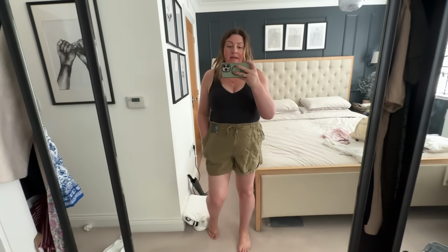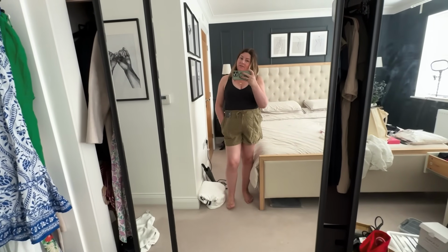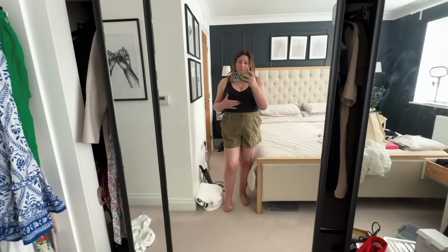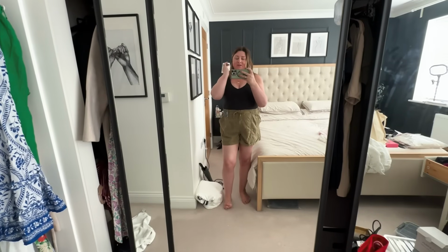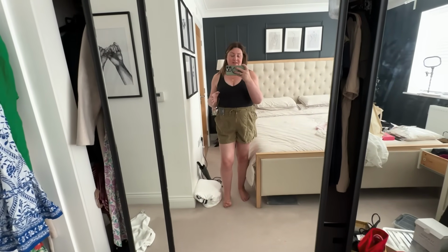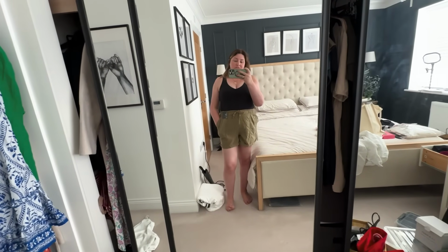That's still from holiday, it's left that mark. Hate mozzies. Yeah, for shorts, they aren't actually too bad. I quite like these. I personally wouldn't wear it with this kind of top. I can't be asked to try it on with a t-shirt, and I'm really running out of time. I've got to take my daughter to collect her glasses. But yeah, quite like these shorts.